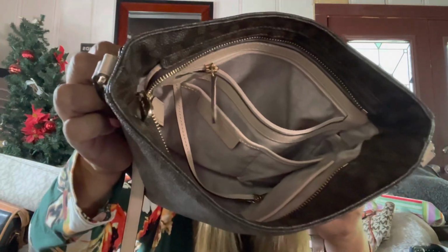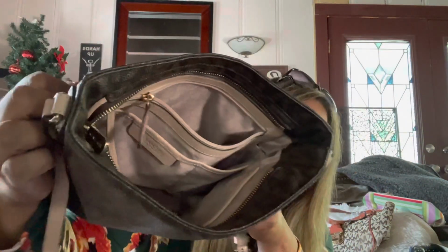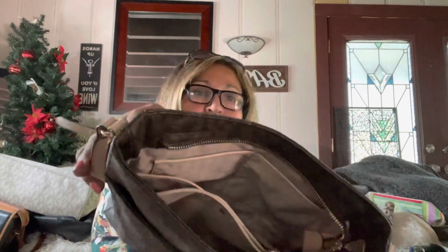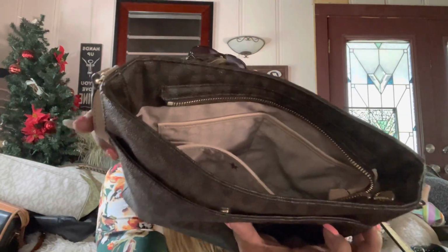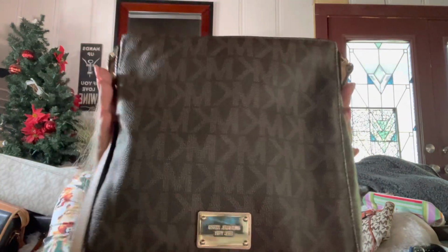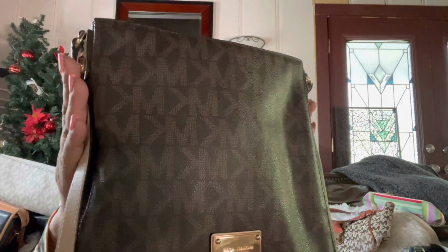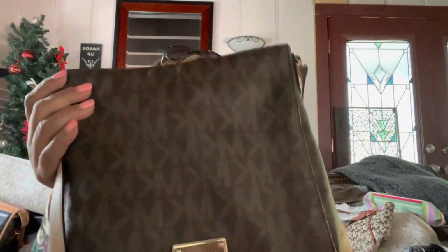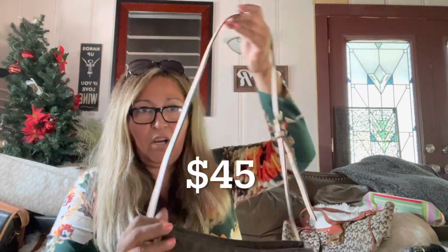Very cute. Let me see if I can do this. So you have a zipper pocket. You just have some open pockets. More open pockets on that side. Very cute. Very nice bag. This is a very nice bag. Love it. Okay. Look at that. Beautiful. This one's going to go for $45.